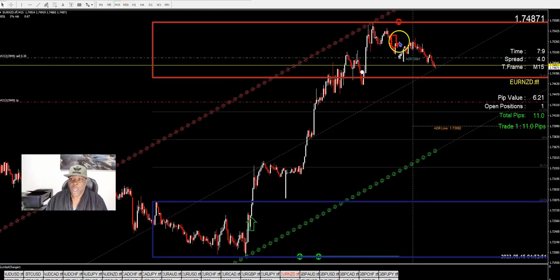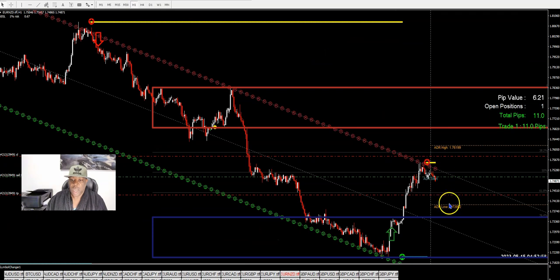I got my arrow. I got in late. I should have got in up here. Dang, I would have got in better, but that's okay. All right, so either way it goes, this is heading down. Here's my target. Right? So what do I want to do?